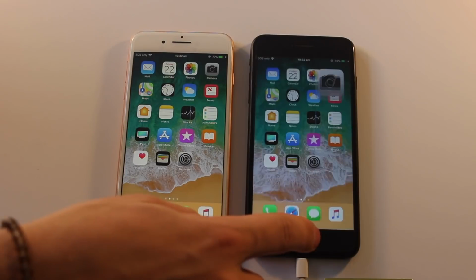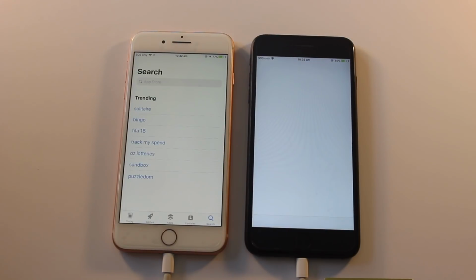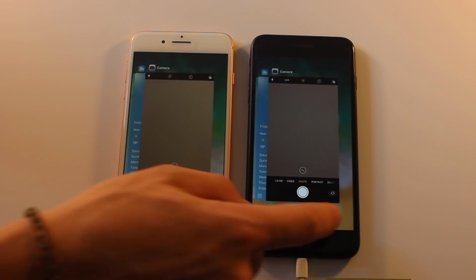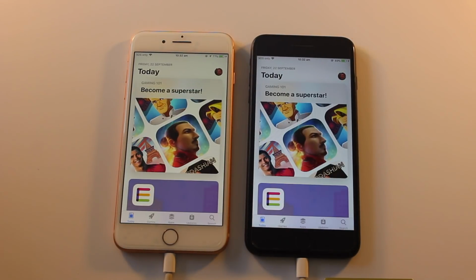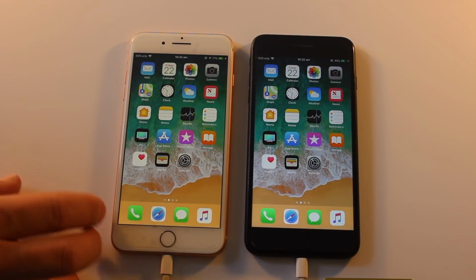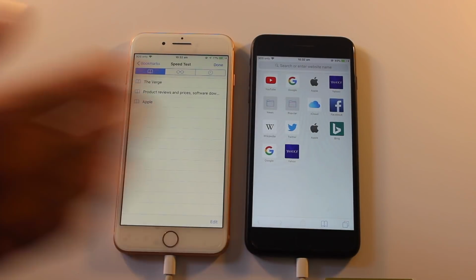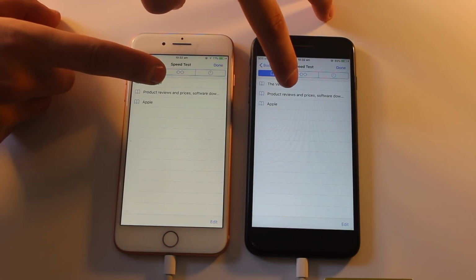So back out of that, we'll go to the App Store. 1, 2, 3. Okay, so obviously they loaded different sections there. So we'll just do that one again. As you guys can see, we'll go 1, 2, 3. So iPhone 8 Plus just a bit faster there, but they are web apps, so it doesn't really show the exact true performance of the phone. 1, 2, 3. Open Safari. Again, exactly the same. Now I do have a folder designed just for the speed test, as you guys can see. So we'll start off with the Verge on the count of 3 again. 1, 2, 3.